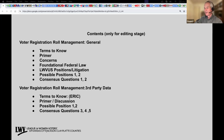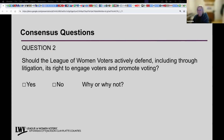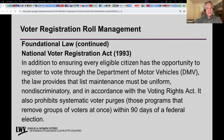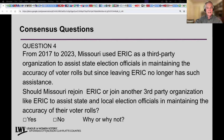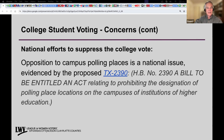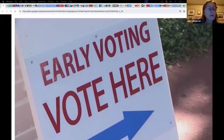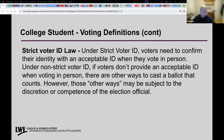Okay, how many minutes was that? 7:48, so 7 minutes. Okay, that's similar, so we're good there. Okay, so let's fast forward now and let's go to college voters. Whoops, went too fast.